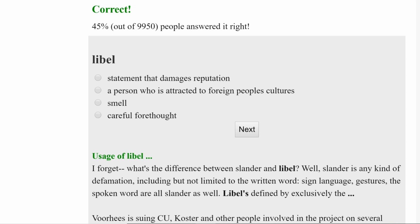In general, to balk at something is to think that, oh, I don't want to do that, to balk at it. Libel, a statement that damages reputation. Oh, he libeled me. It's kind of like a lie. Oh, you're defaming me. You libeled me.